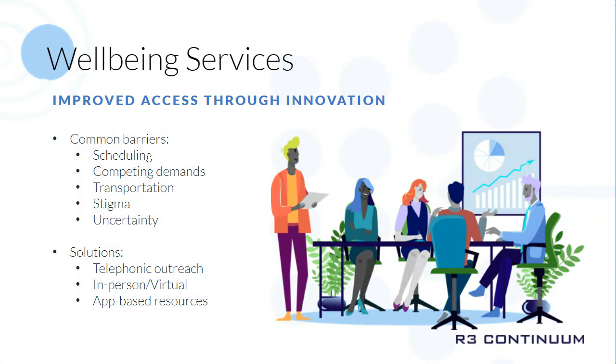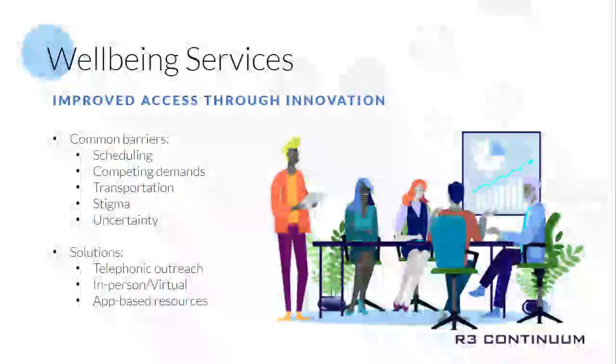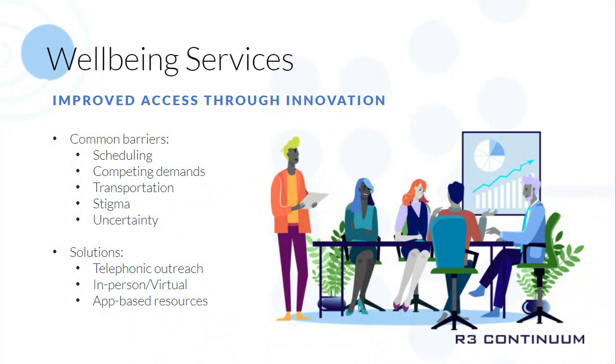So that's when we have to look at some of the other ways that we can reach people, things like making a phone call or providing support on-site or virtually in the office or workspace setting, whatever that may look like, as well as app-based support. So I'll turn it over to Tyler to talk a little bit more about each of those options.